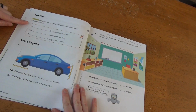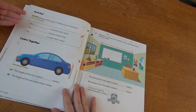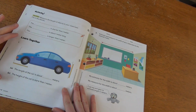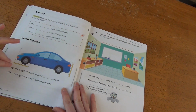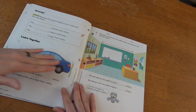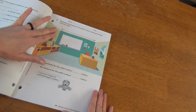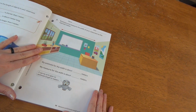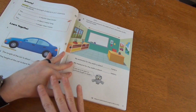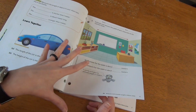We have our little activity. This one, we're going to use tools to measure the length of an object in your classroom, and then we're going to fill in the blanks. Here, we're still working together. The teacher and the student are working together to learn the length of this car would be about how many meters, the height of the car, and then we come over to question 2, where we're going to estimate and measure the width of your classroom to the nearest meter. Again, we have another cute little animal here, all very colorful, not really obnoxious with the images, I don't think.